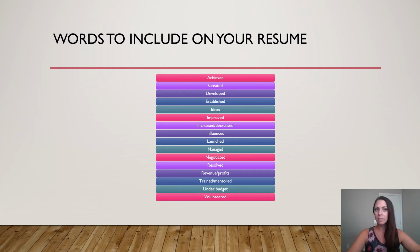However, today when I was online researching things, a lot of people are having like 2 pages, 3 pages. And again, it depends on the job you're applying for. It depends on your skill set. It depends on the qualifications, the education that you need for that position. But definitely, I would try to keep it to 1 page. But anyway, you want to include the most relevant information, of course.